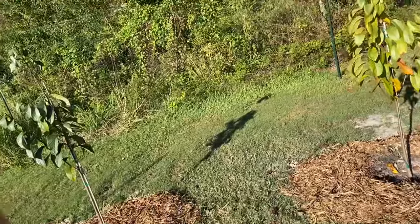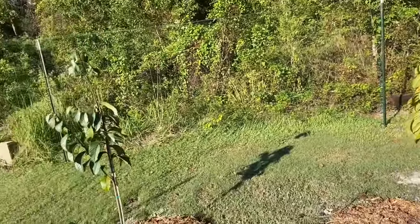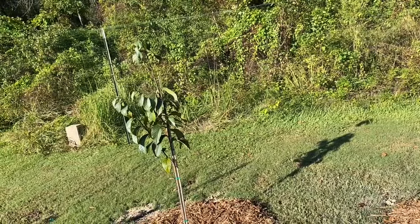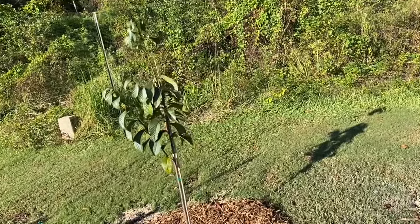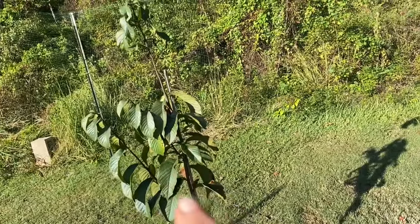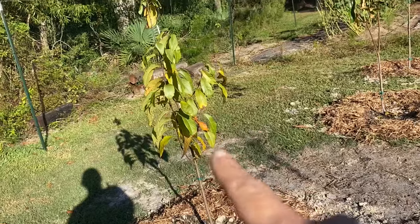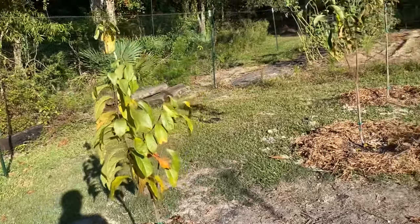These two trees, this one, sorry, and this one are my pawpaw trees. So I have no experience with these, except that I know that they're a native fruit tree to the United States, and I'll be doing some research to see what I need to do with those.